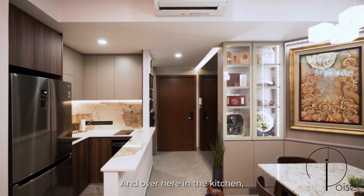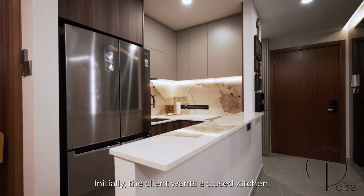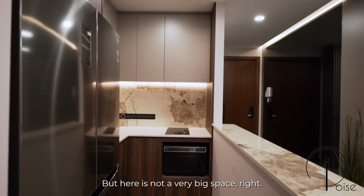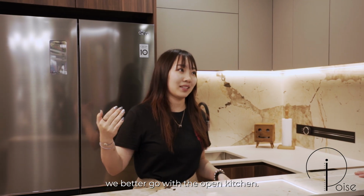And we're here in the kitchen. There is a backstory to this kitchen island. Initially, the client wants a closed kitchen, and we did respect their idea and erected the wall for them. But here is not a very big space, right? After erecting the wall, we still feel we better go with the open kitchen.